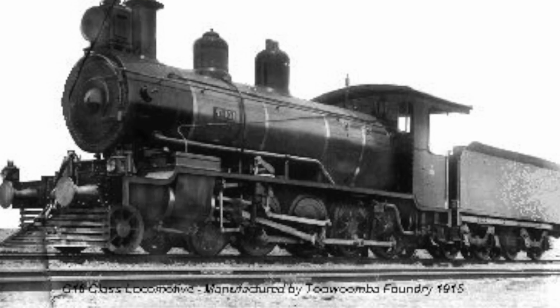I was Vice President of the Toowoomba Chamber of Commerce, and a fellow called John Peel, who was a steam train buff, was a board member and came to the meeting and said, "Do you boys realise that there is a steam locomotive sitting at Ipswich, owned by QR. It is the only steam engine left in the world that was built here in Toowoomba at the Toowoomba Foundry." So that's how it started.